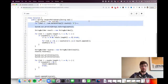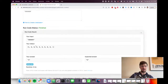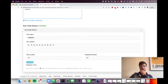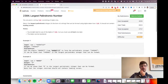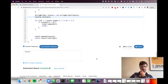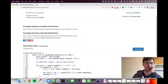And then the one other thing, I can get rid of some of these print statements here. The one other thing that we also need to handle here is if our input is just zeros. I think this is the right answer. I'm assuming that's correct, but let's just submit it and see if we failed anything. Okay, so that seems like that worked here.